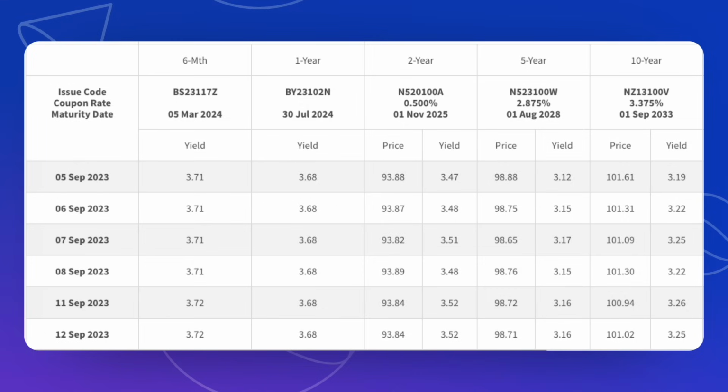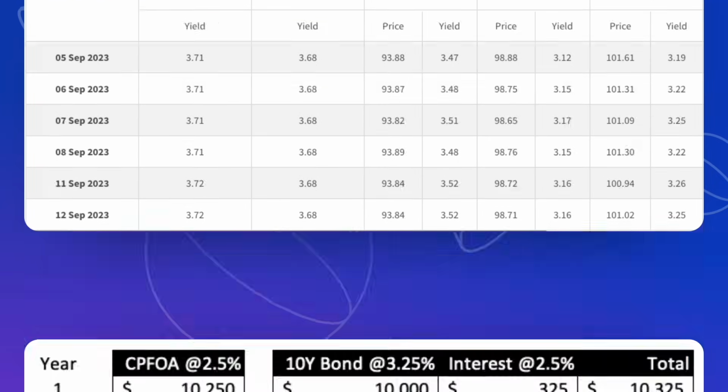Of course, some investors would point out that it is different when you buy a bond, because CPF is a compounding interest mechanism, which means that your principal gets that 2.5% on the following year, but the bond doesn't work that way, right? Your principal doesn't change and the interest is flat at the 3.375% coupon rate for this 10-year bond. But let me do a calculation for you.